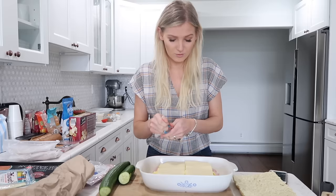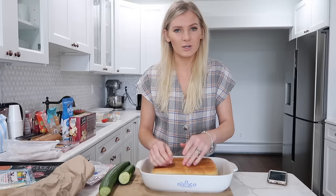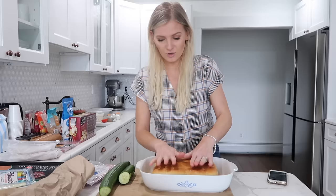Once it's done baking, there are many different recipes. You could just pour a butter mixture over it with poppy seeds and mustard or whatever you fancy. So that's that.